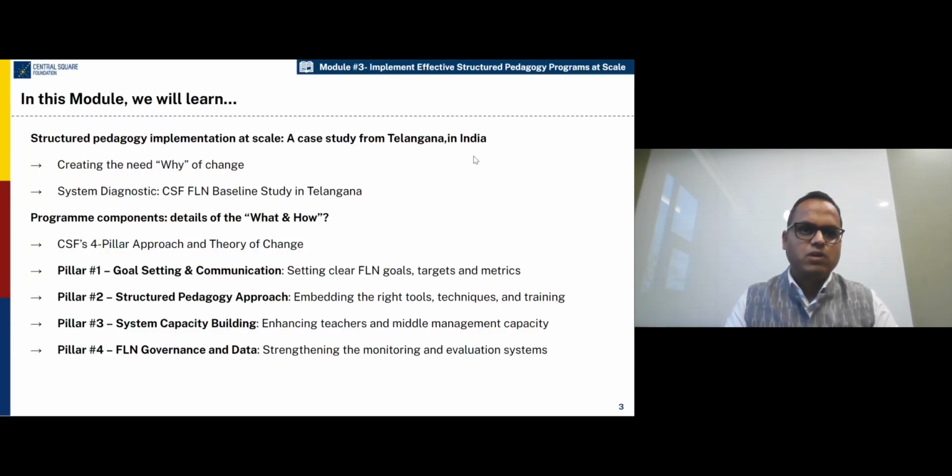In this module, we will learn how structured pedagogy was implemented at scale, looking at a case study from a state in India, Telangana, where Central Square Foundation works in supporting the state government in their FLN program.